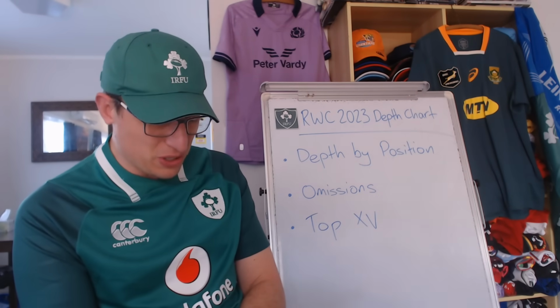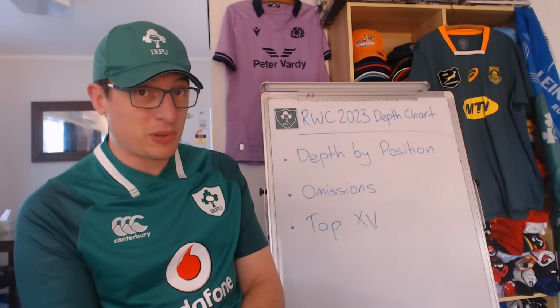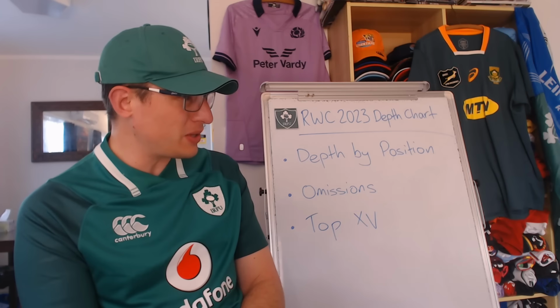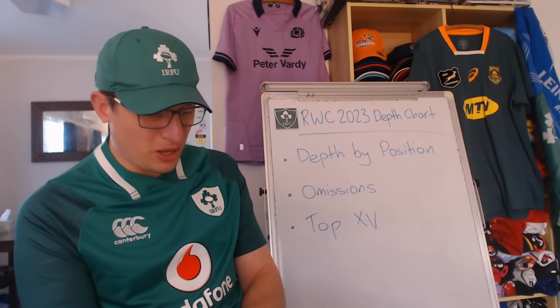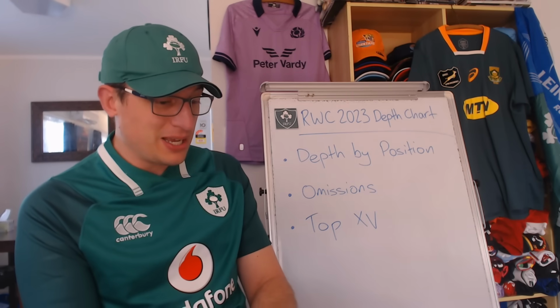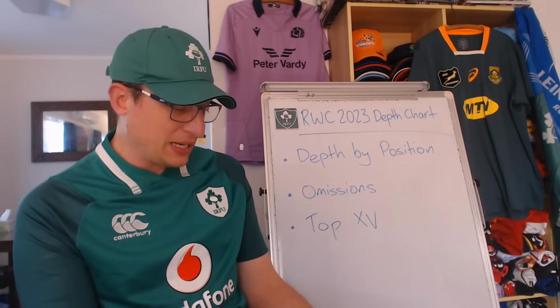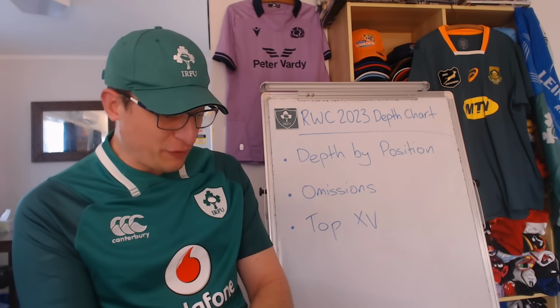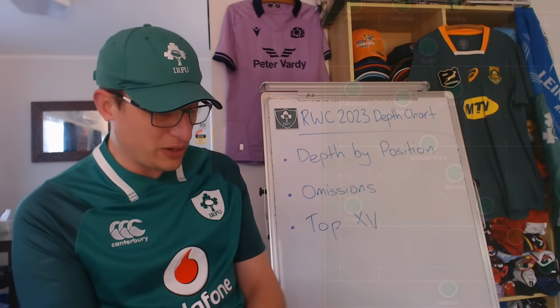And you've only used 68 players. When you're looking at some of the other teams, like England 80 plus, was it the Aussies that were 90 plus? The Welsh were 90 plus. Well, maybe the Aussies were 70, but a lot more players have been used. The Irish squad, in the scheme of things, is relatively small in terms of the guys who've had game time. You're starting 15 based on the guys who've had the most game time in their position for Ireland in this World Cup cycle.